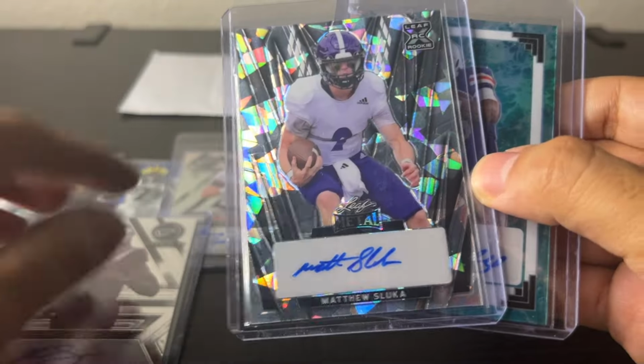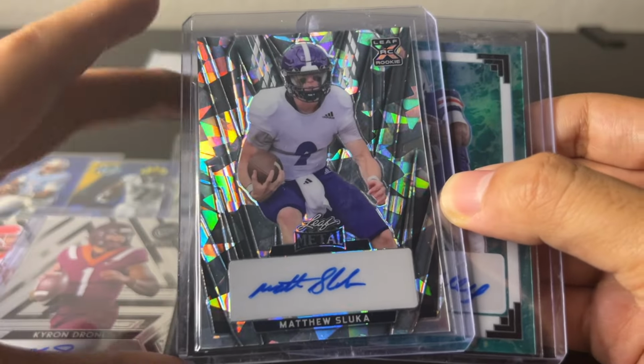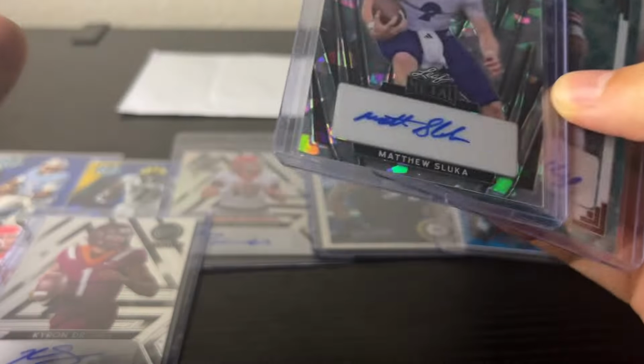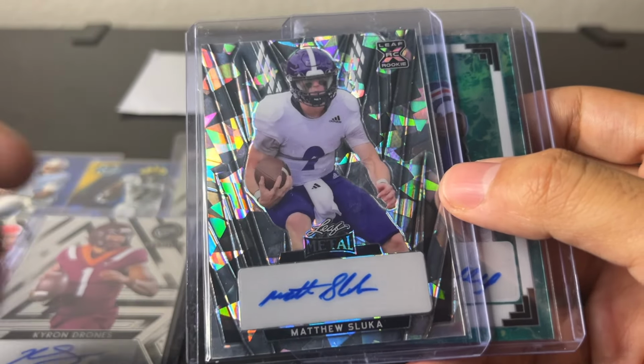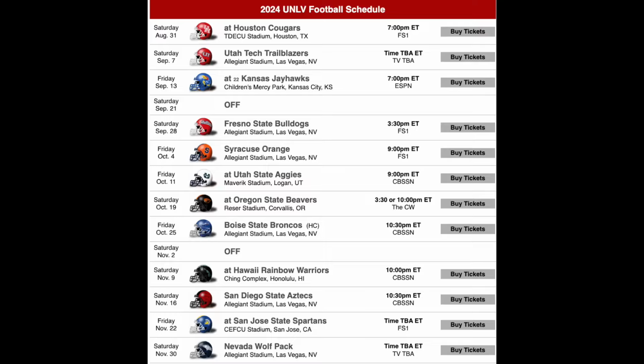Matthew Sluka, I am dangerously high on UNLV. I believe in him. Watch his stuff. Really fun player. They do have a tough schedule. Are they on the outside looking in terms of college football playoff, even winning their conference? Everyone's high on Boise State. I get it, they've got Gene T, but I just can't trust Malachi. It is Nelson, not Moore.